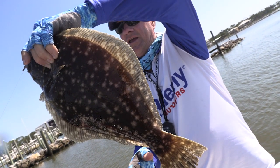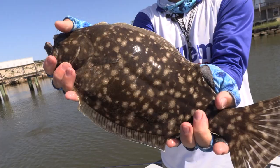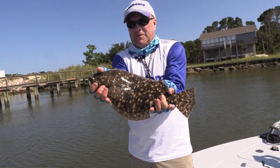Come here to Gulf Shores in Orange Beach and check out the flounder fishing, because we have had ourselves a really good day. My first trip ever targeting flounder.